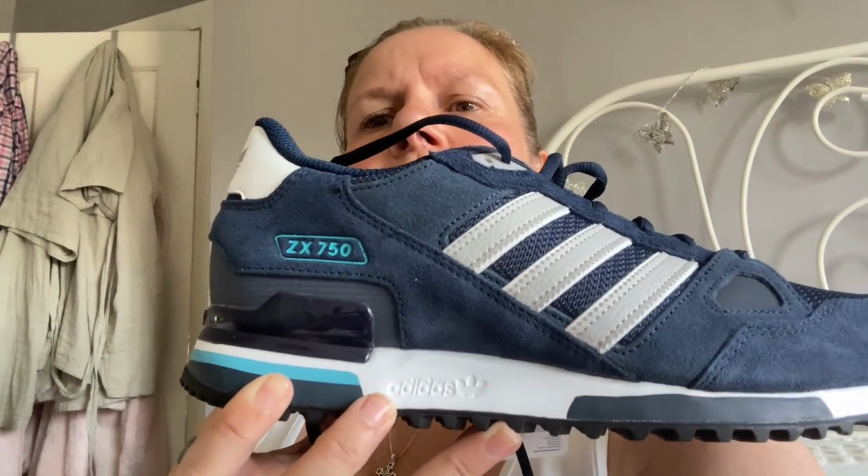And then he picked up some Adidas ZX750s. And I like him in these. Just suede, and then that material. Three stripes, but a nice summer one, and they were £80. So that was Karl.